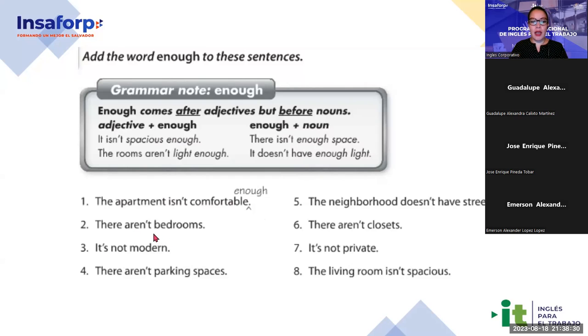Ahora, there aren't bedrooms. Bedrooms es un noun. ¿A dónde pondríamos el enough? ¿Sería antes de bedrooms o después? Antes. That is correct. Aquí nos quedaría enough bedrooms. There aren't enough bedrooms. Okay, ya tenemos el número uno como ejemplo. Ya hicimos el número dos. So you can continue with the rest of them. You can use your notebooks. And let me know when ready to share your work and check it.